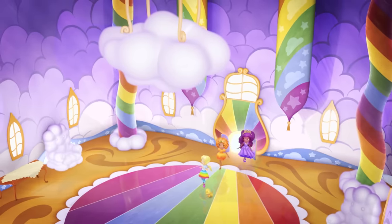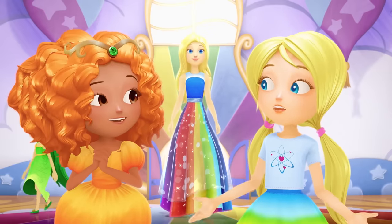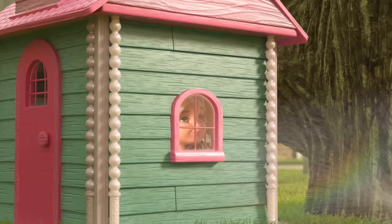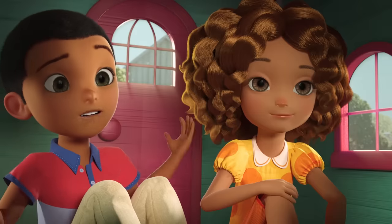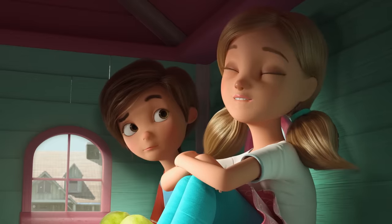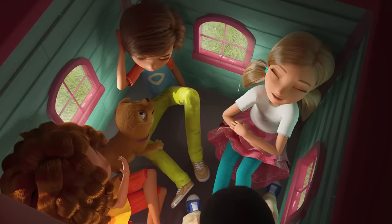Wow, it's beautiful. But it was so small. How can we all fit? It's magic. We can hang out here together anytime we want. That's the best treasure of all. Have the sprinklers stopped? I'm cool if we can hang out here a little more. There's plenty of room. How did that happen? Lots of things can happen if you open your heart and use your imagination. Right, honey?